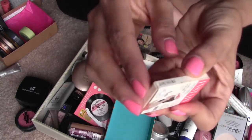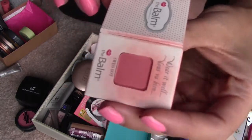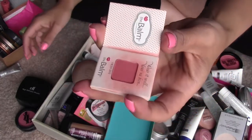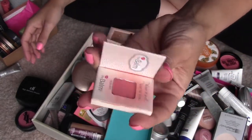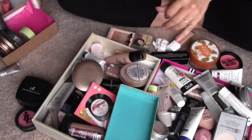It's in Swiss Dot. It says it right there. It's just this little tiny one, it stinks because it's so small and hard. You can see it's hard to get on your brush, but boy, is it pigmented. You have to be really careful with that.